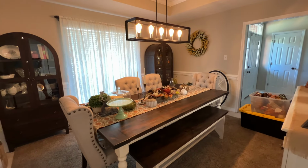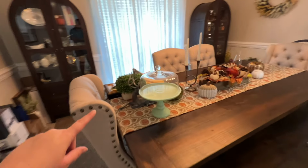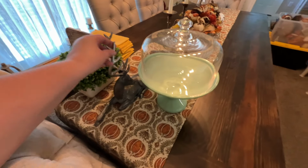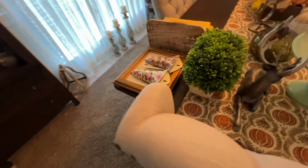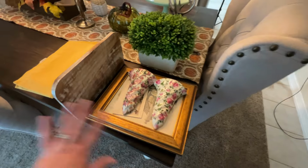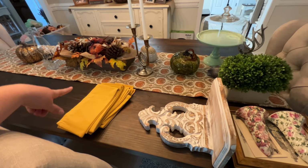I'm at a stopping point, so let me show you. Well, you've been seeing it sped up, but these are things, I don't know where to put this. And then this, I thought Brian was gonna put in his little cabinet, so I'm leaving it out. These are things that will most likely get put on this wall. I liked these napkins for this table, so once I put the plates out, I will use those.